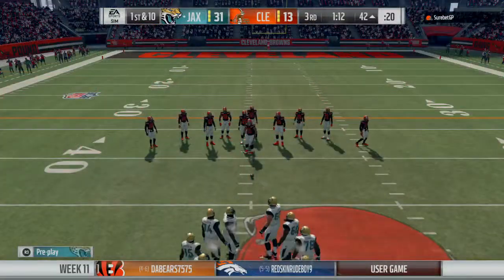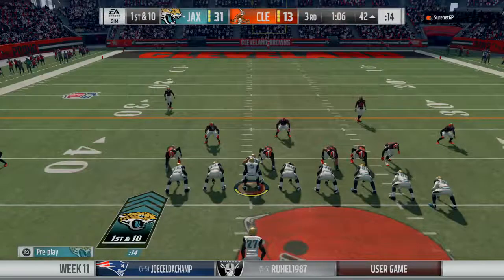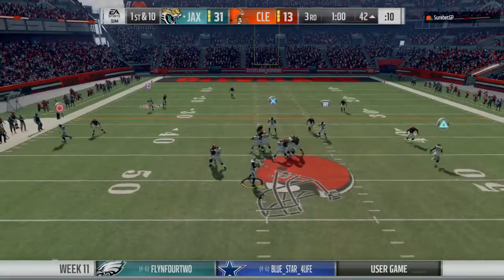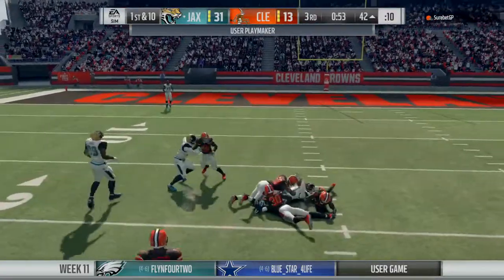And Leonard Fournette impressing there with that run. It's hard to believe that no Jacksonville Jaguar has broken 1,000 yards since Maurice Jones-Drew in 2011. I think Leonard Fournette could be that guy. Even with the ankle injury last year at LSU, still averaged 6.5 yards per carry. And absolutely intimidated opposing defenses. A lot of guys simply didn't want to tackle him.